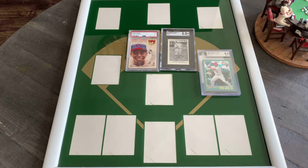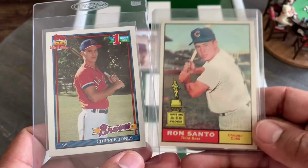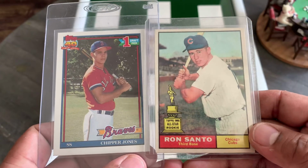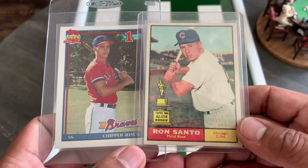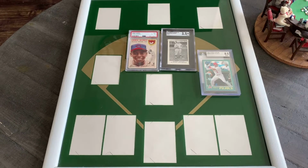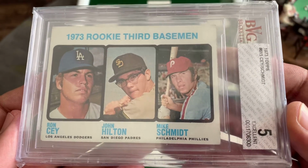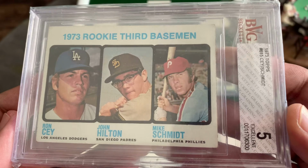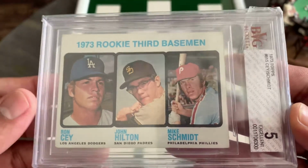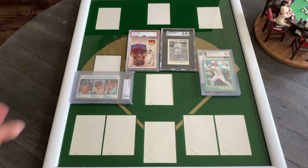Now next up, I had a quagmire with my third base position. I did have 2 guys in the running, Chipper Jones with his rookie card and Ron Santo. Both were very deserving, but ultimately after digesting the stats, none of them were able to compare to Mike Schmidt, his slugging prowess, 3-time MVP. He had 548 lifetime home runs. Yeah, that nod has to go to Mike Schmidt at third base.